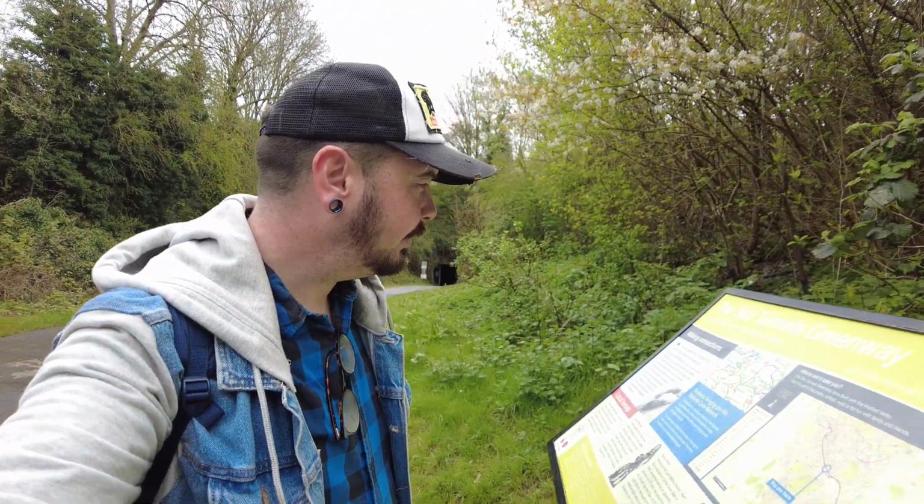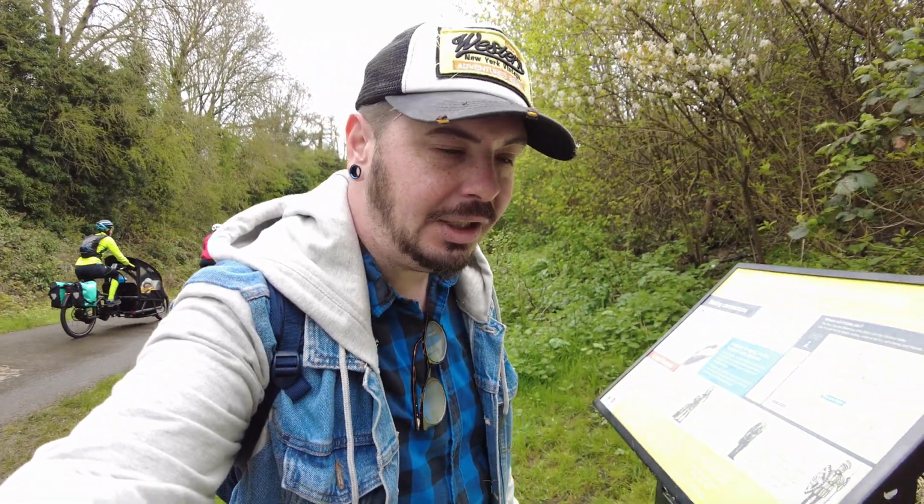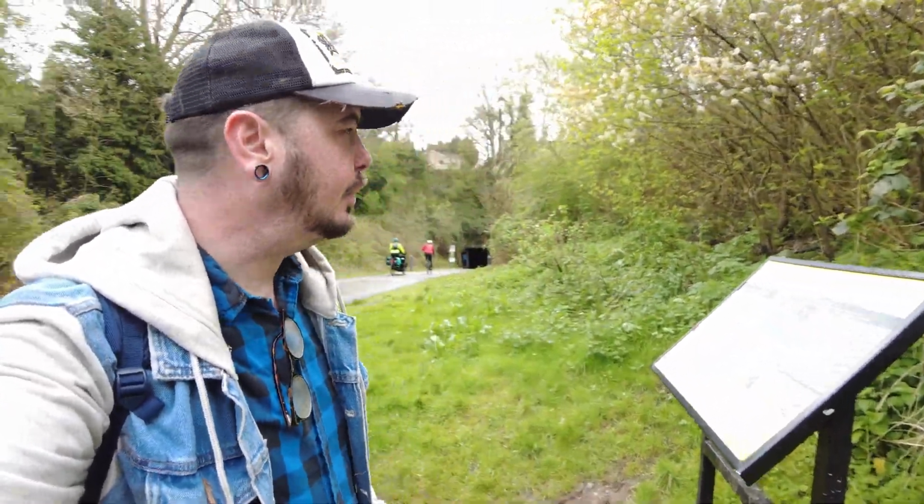Well, this was just amazing. Two Tunnels Greenway, the cycle route continues, the footpath continues, but this is where I end my journey for these tunnels especially.